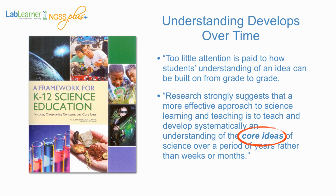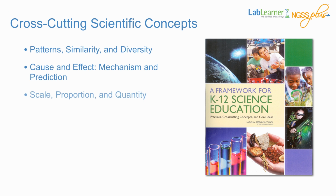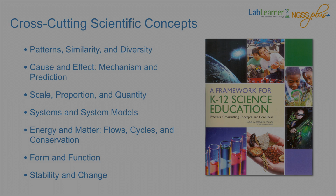So the next question becomes, what are these core ideas? The National Research Council defined these core ideas as concepts that are central to understanding science. Large, overarching principles that involve all scientific disciplines.